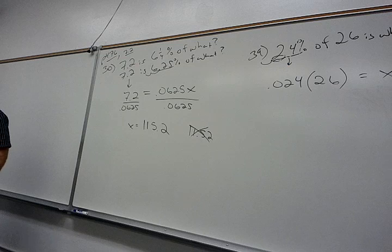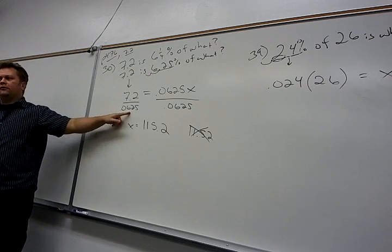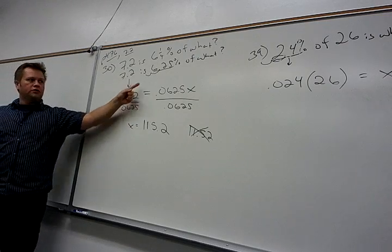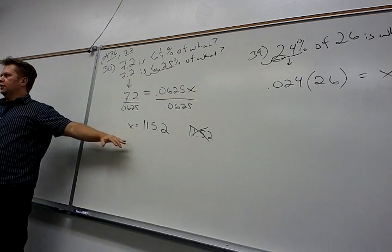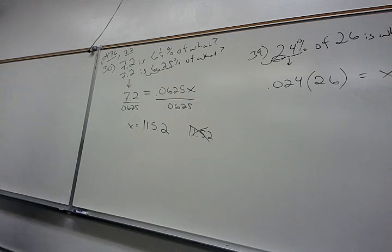So, on this test, I'll have a section where you've got to do stuff by hand. And when we get into this kind of stuff where you're solving, dividing by 625 is not the easiest thing in the world to do. I'm much more interested in whether you are able to solve this equation. I'll have a different section where you can show me that you're able to divide and multiply. Calculate it out first.